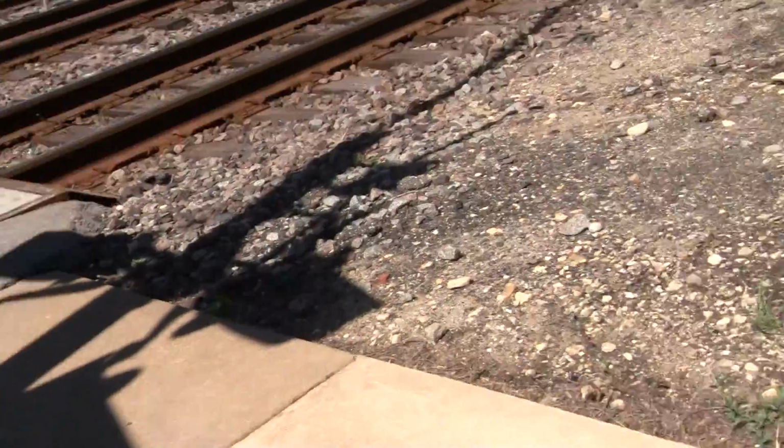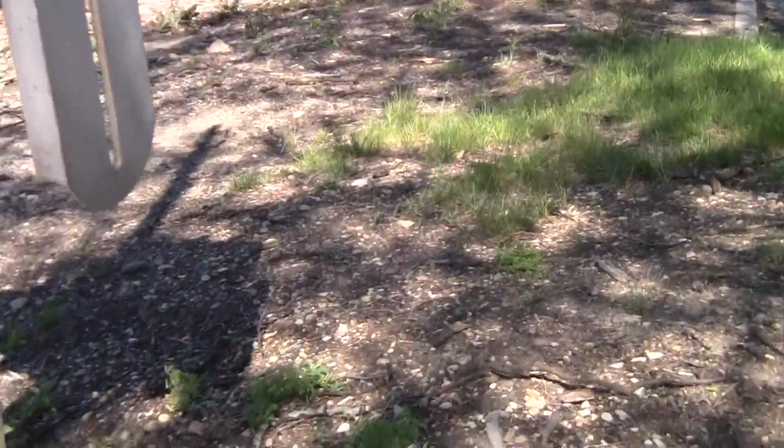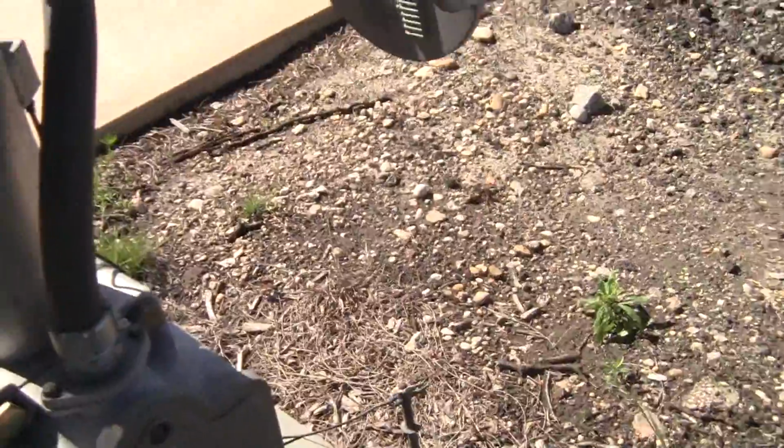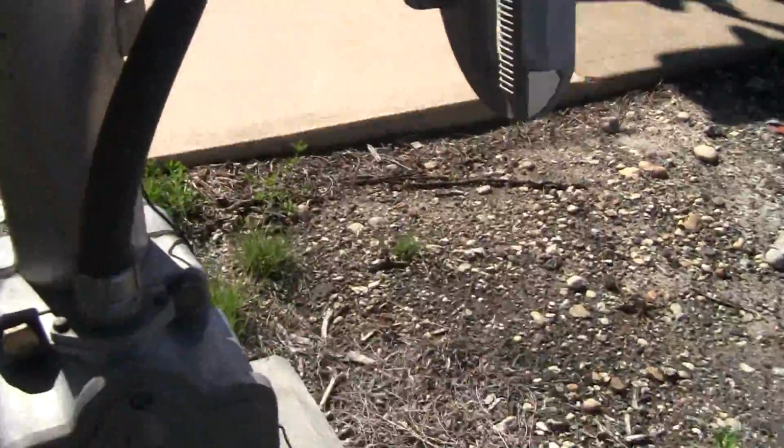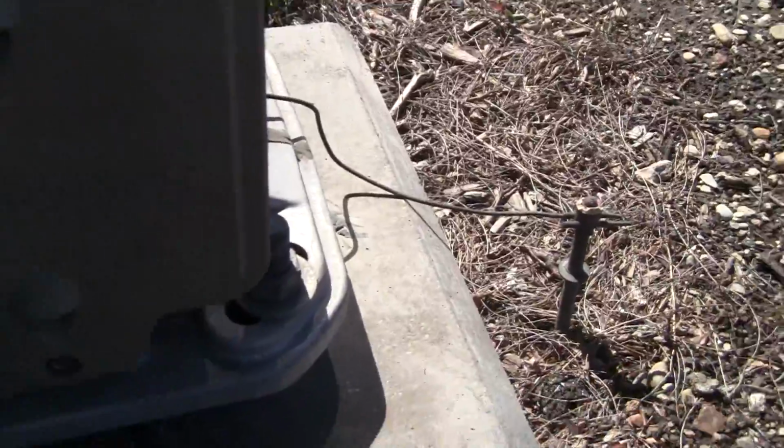Okay, and this pedestrian gate, which is pretty new. A Siemens base and a Siemens gate mechanism. Really can't get low.